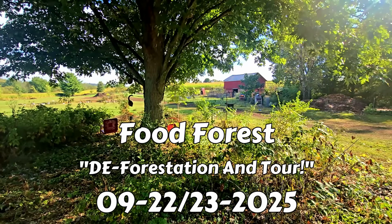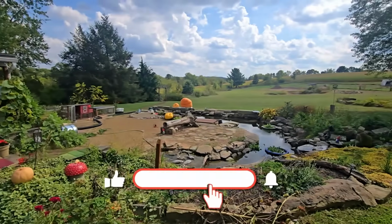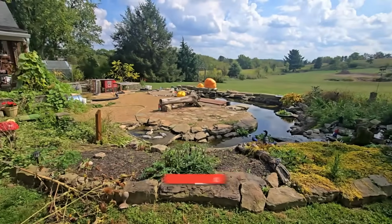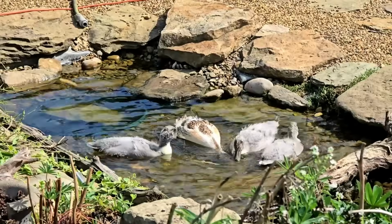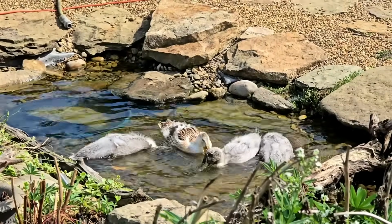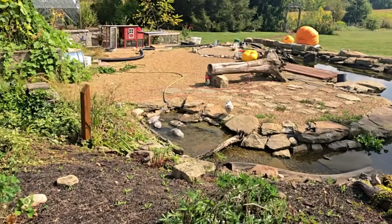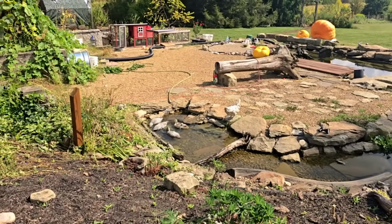Today we're chopping down the food forest. Another beautiful September day, up over 80 degrees. We have the ducklings swimming in the pond with Sedgwick chaperoning. Our little ones. Getting all the algae? Good. They are just coming into their adult feathers. Their fluffy little duckling feathers are in their final stages.